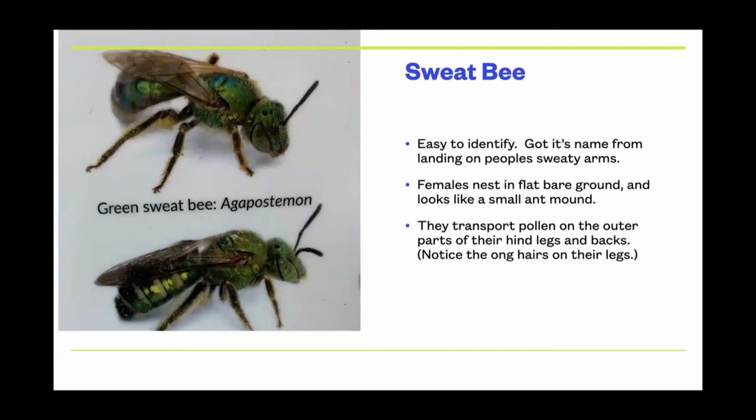Again, a sweat bee. I like this one because of its color. It's like this fluorescent, bright green, a native bee again, super easy to identify. So I look really brilliant. I'm like, oh, there's a sweat bee. The females nest in the flat bare ground. Again, 70% of our native bees do that. So you want to leave some bare ground. Looks like a small ant around. So don't go out and put chemicals in. If you see an ant, make sure you look for the ants before you do that because it could be this native bee. They transfer pollen on their long, long hairs on their legs. And again, I like this because it is a beautiful fluorescent color.